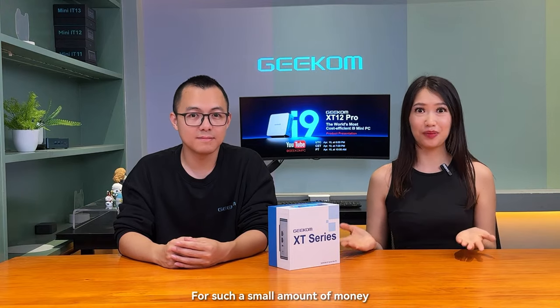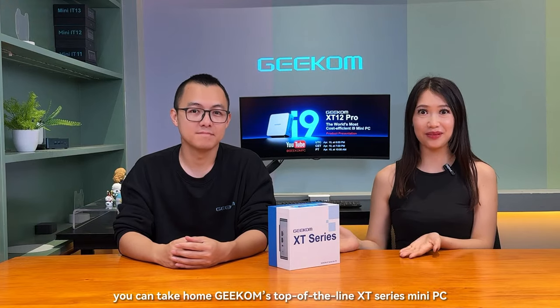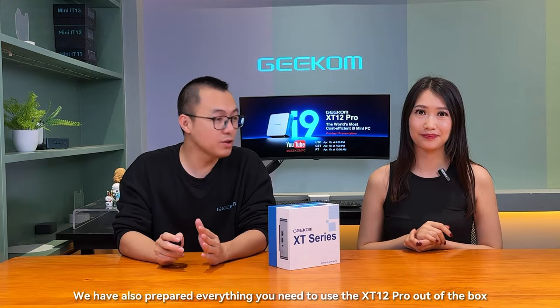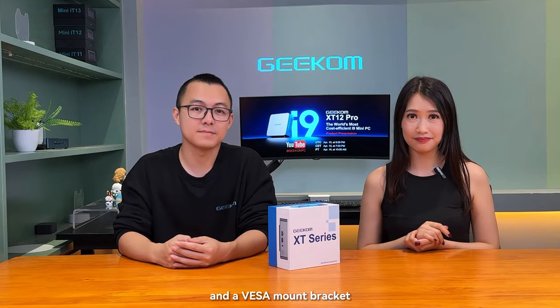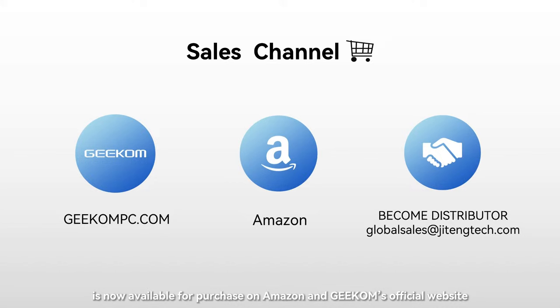Not bad. For such a small amount of money, you can take home GEEKOM's top-of-the-line XT series mini PC. What a bargain! We have also prepared everything you need to use the XT12 Pro out of the box. Inside the retail package, you will find a thank you card, an HDMI cable, a power adapter, and a VESA mount bracket. The GEEKOM XT12 Pro is now available for purchase on Amazon and GEEKOM's official website.